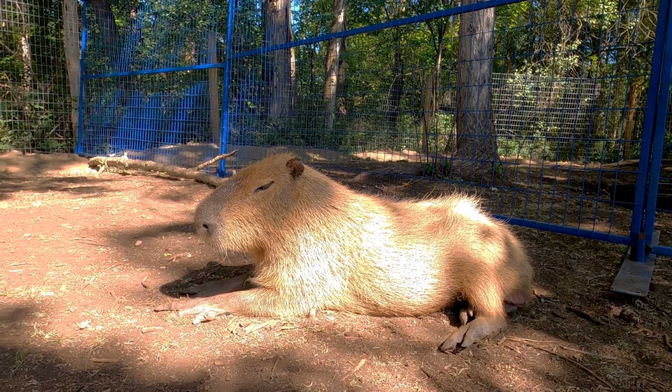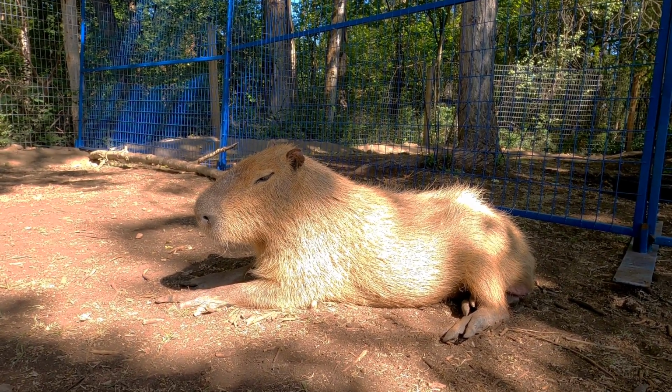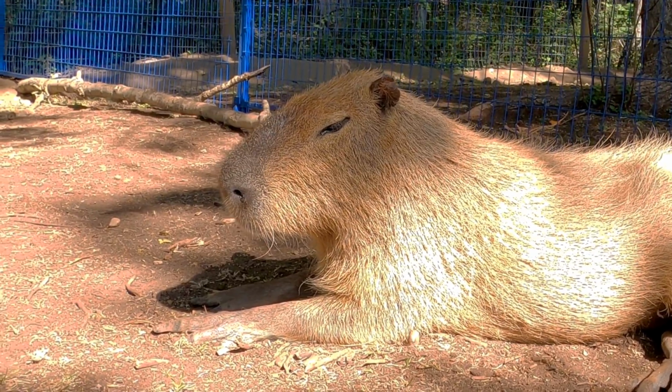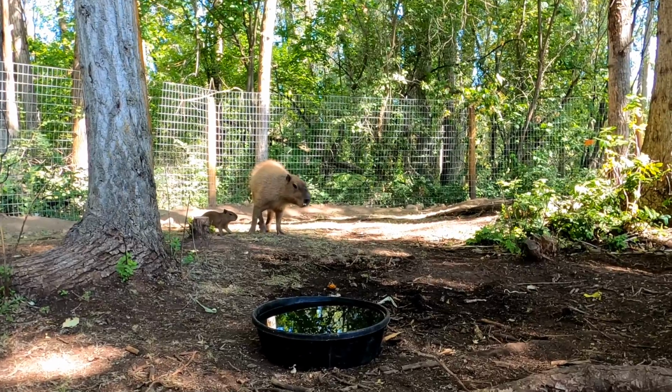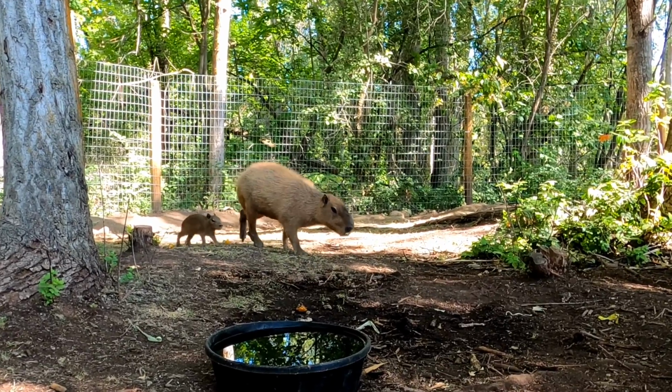This male capybara is relaxing quietly. Behind the fence here you can see the female capybara and her new baby.